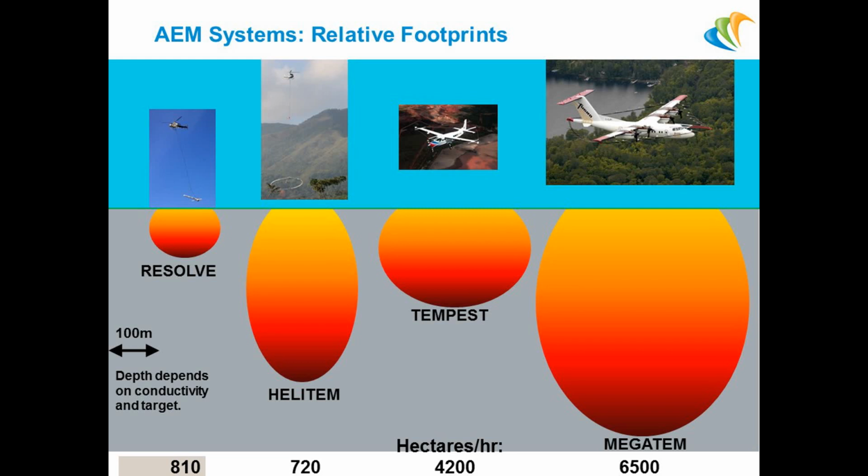So I spoke before about the size of the target. This graphic is meant to show how big of an area each system sees at one particular measurement point. The helicopter systems are flying very, very low, so they have better spatial resolution. They're not seeing too wide in this extent. The frequency domain methods have a less depth of penetration, so we're seeing the top 100 meters or so. Time domain systems are more powerful. So time domain helicopter has good spatial resolution and sees much deeper. The fixed wing systems have a wider footprint, so they're more useful for larger targets. The advantage is you can have wider line spacing and still possibly see your target of interest.